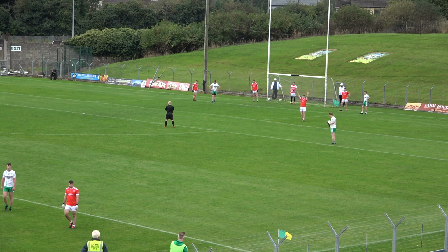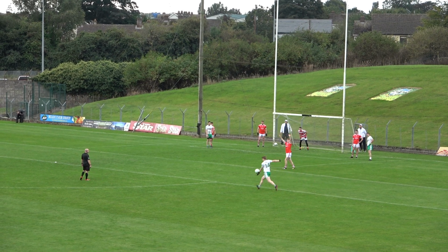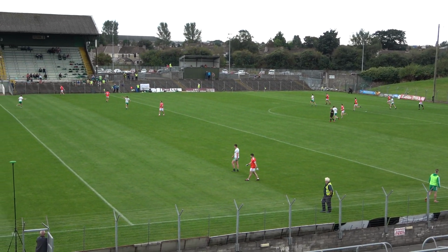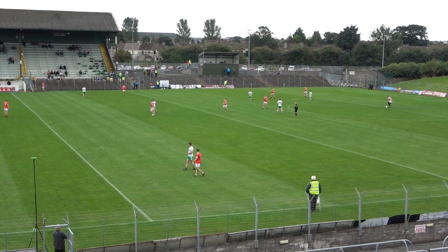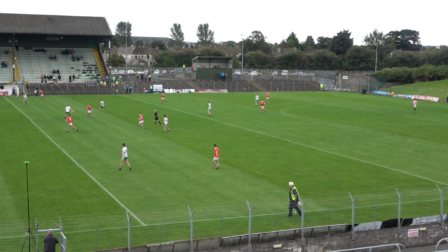Landy has this free, the left-footed Landy, the full forward, takes it from the side of the field with the left foot. He'd hope to squirrel this one over the bar, which he does, on the black spot. His third free, and it's a draw match. It's 1-2 for Trim, 1-9 for Pats, and this game is still in the balance. Really tough, hard battle, just what Trim needed in my opinion before championship knockout.